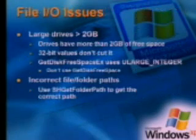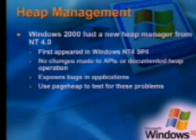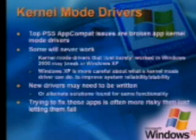I'm going to get rid of all this. God, imagine how lucky you are. You've missed all this really boring technical stuff.